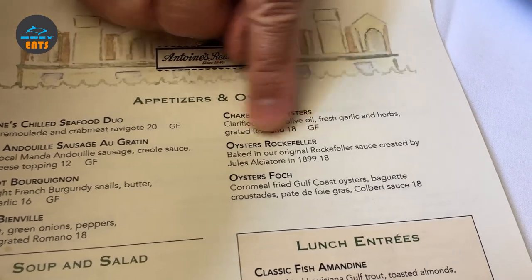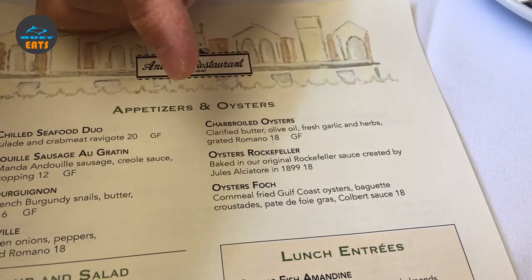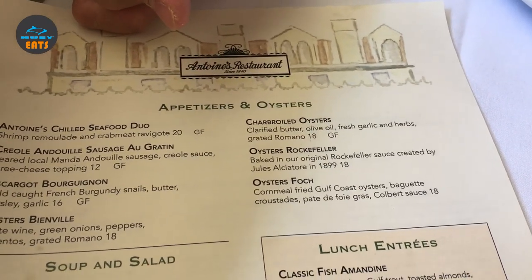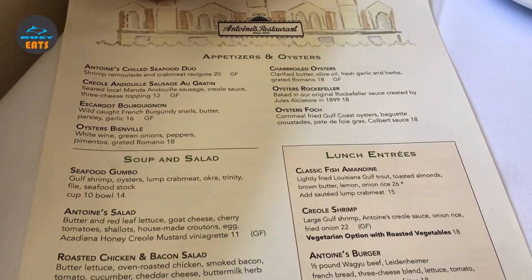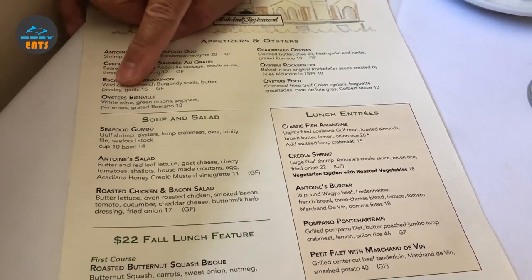So Oyster Rockefeller right here was invented at this restaurant, Antoine's, like in 1899. So it's in the third generation of the founders of this restaurant. So we're gonna try the Rockefeller, the Charbroil, and the Bienville.